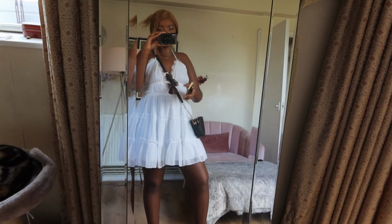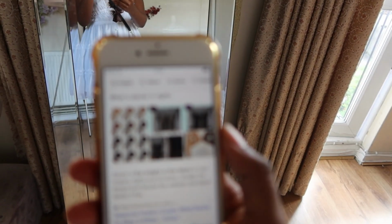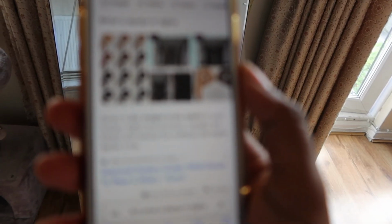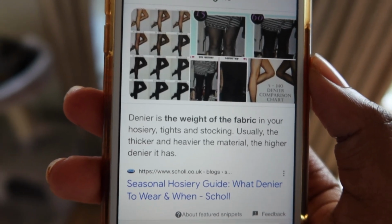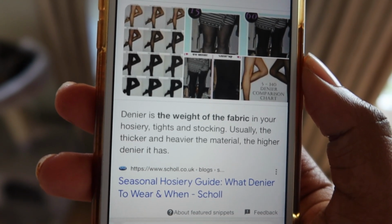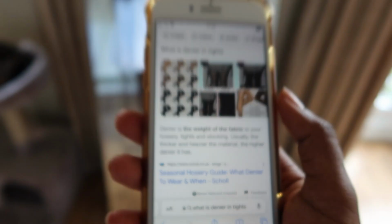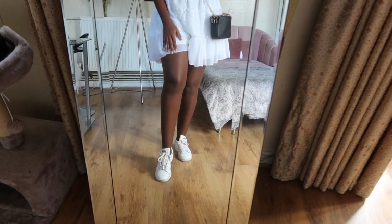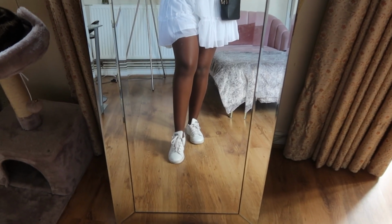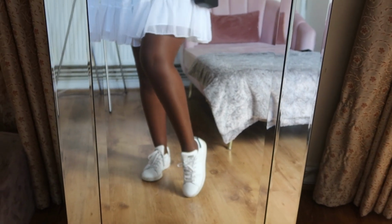Now, another interesting thing that I decided to do was to actually search the definition of denier, just because I was kind of curious. I know that's not really focusing, so let's see if we can get it to focus. But according to this article, denier is the weight of the fabric in your hosiery, tights, and stockings. Usually the thicker and heavier the material, the heavier the denier is. So that makes sense. The more delicate and lighter the tights are, usually a lighter denier, but I guess it doesn't really affect the material, which is why these can be a little bit more sturdy, even though they are a much lighter weight than some of their counterparts. So there's a little bit of background behind denier.